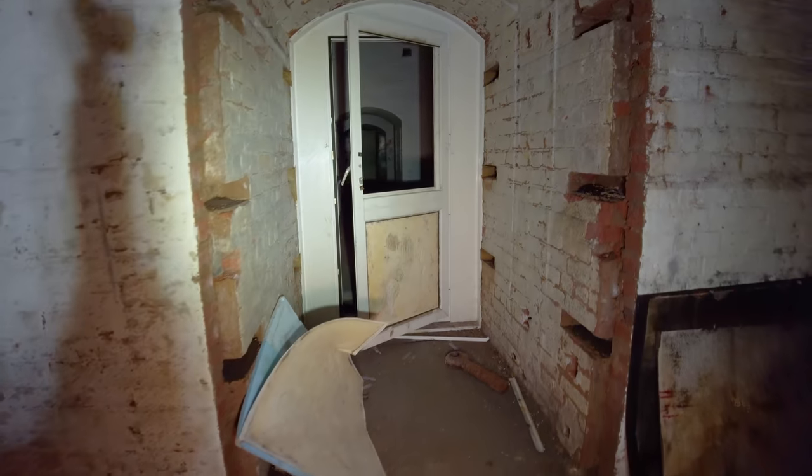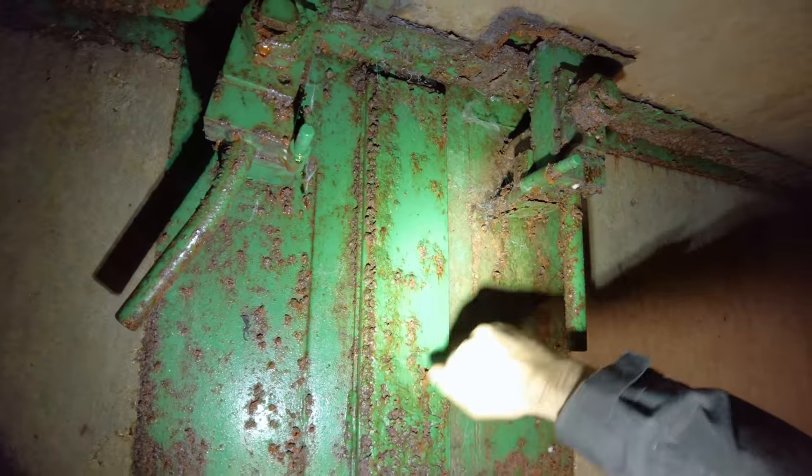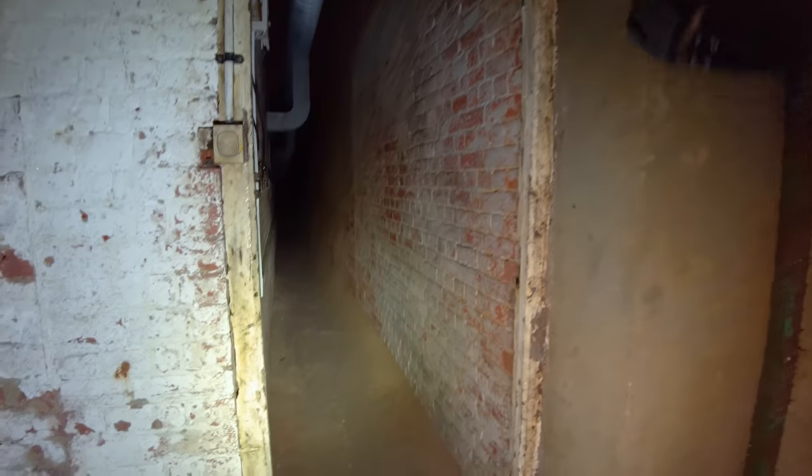Whoa, here's offices, look. Oh my god, this is a gold mine. This is a gold mine. Wow. Wow. Now that obviously just goes to outdoors, but where outdoors, I have no idea. These are absolutely solid. You'd have to hammer those through. And look, there's another walkway. Let's do the walkways first.